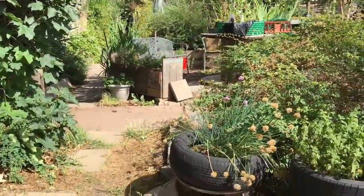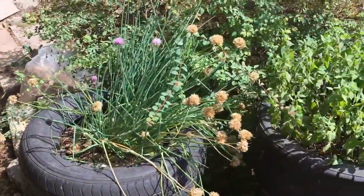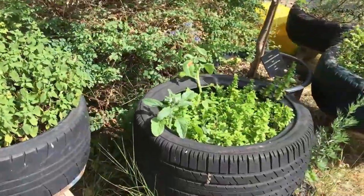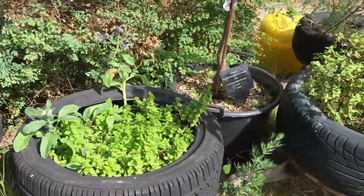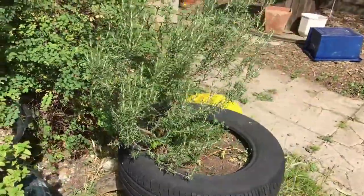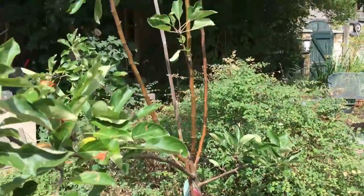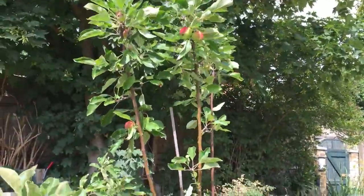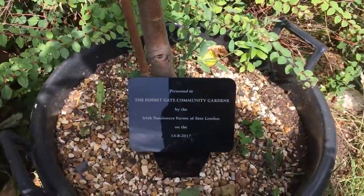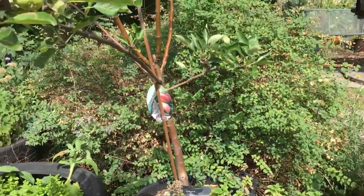In these tyres we have herbs: chives, mint, oregano, more mint, and rosemary. Behind them we have the apple tree donated by the Irish pensioners who met at Durning Hall for their tea dance. That has to be past tense, as sadly they won't be back for a while with coronavirus around.